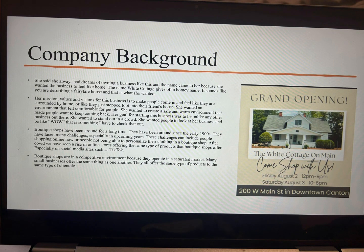Her company background includes her opening a small business before this and giving it up to become a parent. I sat down with her and got to ask her questions such as what are her mission and values, and she said she wanted to have a place that people can come in and feel comfortable and secure in themselves. She wanted people to come in and feel like they're going to a friend's house.